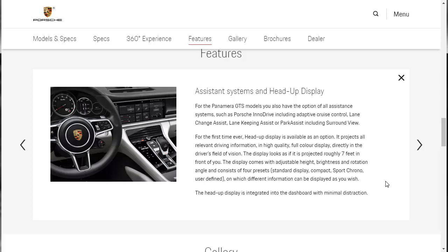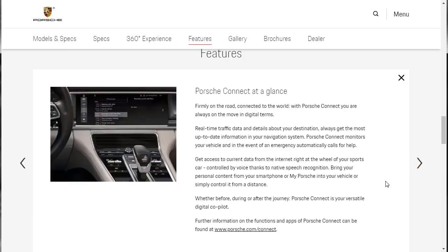That's awesome. It says that the display looks as if it's projected almost 7 feet in front of you. So that should be pretty interesting. It's saying how it projects the heads-up information just right in front of the screen, works for me, but yeah, that's probably pretty interesting. It says there's a standard display, compact, Sport Chrono display, and a user-defined display. So you can customize how you want the different information to look. And so yeah, that's pretty cool. Let's move on.